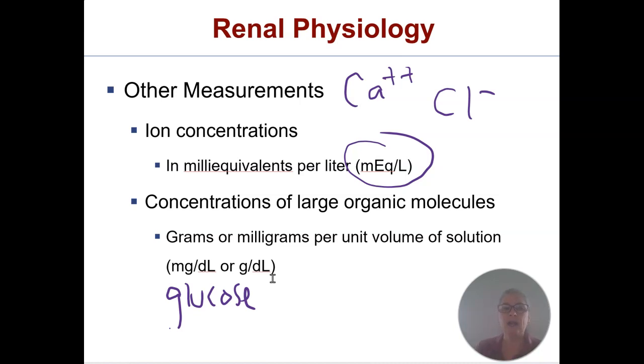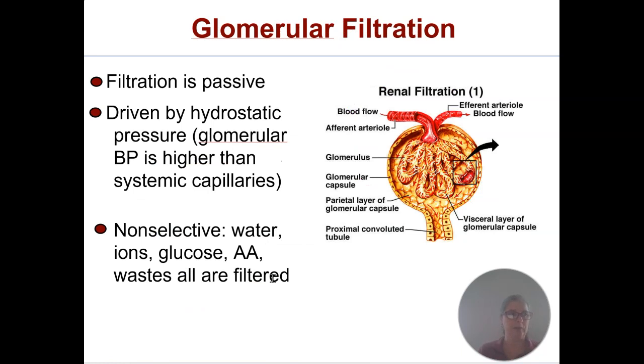So right now we're going to focus on filtration. And we know that filtration is passive. It does not require ATP to occur. It is driven by pressure though. It does require a hydrostatic pressure. And remember that hydrostatic pressure is directly proportional to your blood pressure. So if your blood pressure goes up, your hydrostatic pressure goes up, and vice versa.